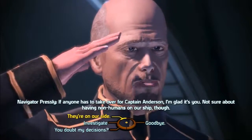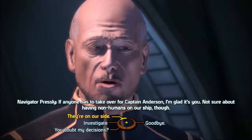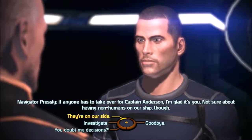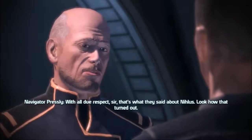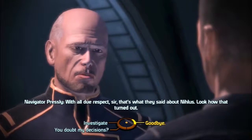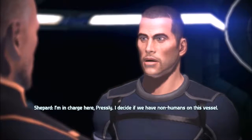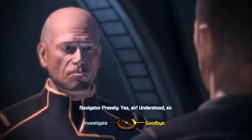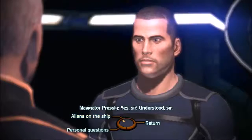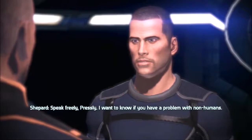If anyone has to take over for Captain Anderson, I'm glad it's you. I'm not sure about having non-humans on our ship, though. We're all on the same team here, Presley. With all due respect, sir, that's what they said about Nihilus. Look how that turned out. I'm in charge here, Presley. I decide if we have non-humans on this vessel. Yes, sir. Understood, sir. Speak freely, Presley. I want to know if you have a problem with non-humans.